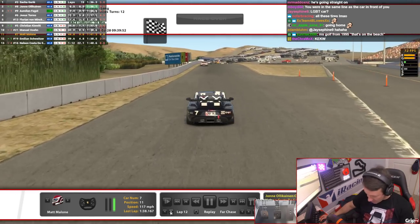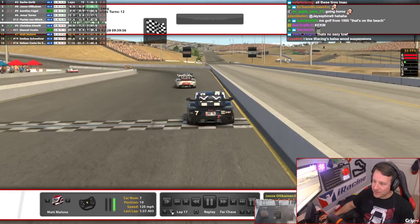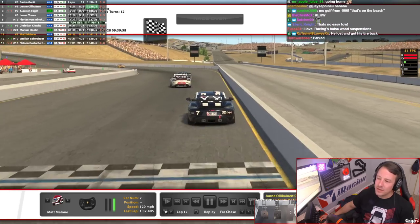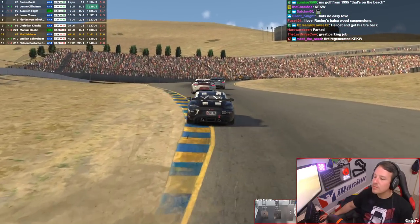All right, then there was another pass. Forget where it was. I passed this guy. All right, here we go. This was a good pass, in my opinion. Super close.